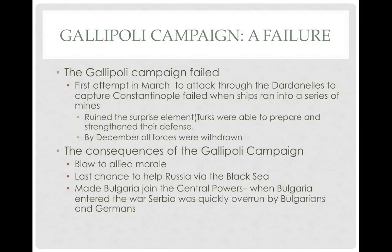The first attempt in March to attack through the Dardanelles to capture Constantinople failed when ships ran into a series of mines. Now these mines ruined the surprise element, and the Turks were able to prepare because they knew the enemy, quote unquote, was coming. And so by December, all forces were withdrawn. Now the consequences of this Gallipoli campaign: it served as a blow to the Allies, and it was the last chance the Allies thought they had to help Russia through links of the Black Sea. It made Bulgaria actually join the Central Powers.